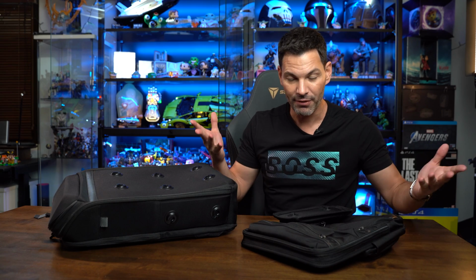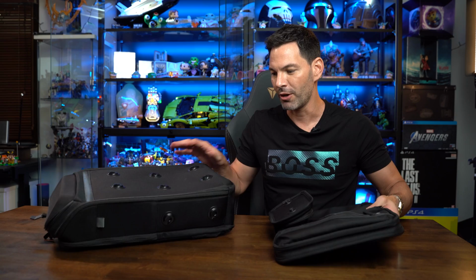So, as you can tell, modular, but not the easiest thing to take off because you don't want it to come off that easy. If it was easy to come off, you put things inside of it, it might fall off on accident. This is very secure. So that is the first style pack here.